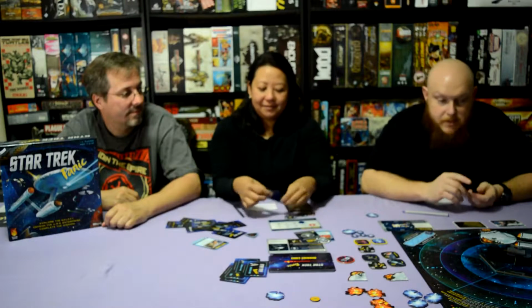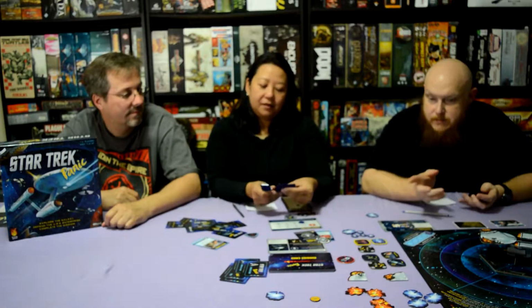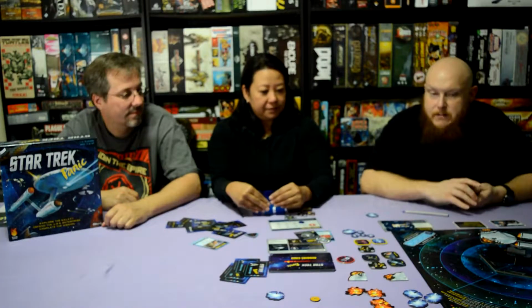Tim, what did you give it on components? I guess I'd always hope for more. I gave it a 3. It's for the type of game it is. The components are adequate. They're easy to pick out. They're easy to see. Two ships are the same, but one is a cloaking one. There's a way to tell it apart, but nothing really over the top.